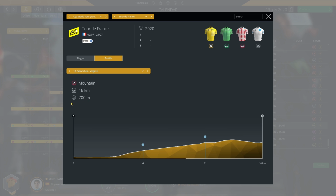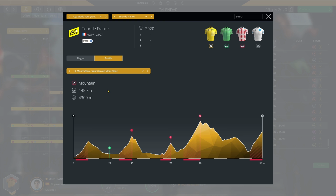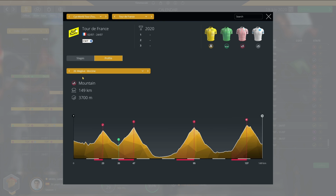To be fair, I think we can do pretty well here. We'll probably lose some time to the better time trialers amongst the GT contenders, but I think we'll do okay on that stage. Stage 19, another chance to gain some time back in the GC. The final climb, very, very steep, 10 kilometers in length. Stage 20 is another possible chance to gain some time back. A lot of climbing throughout.